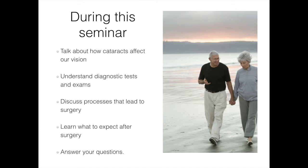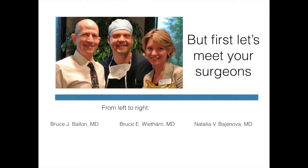During this seminar, we're going to talk about how cataracts affect your vision and understand some of the tests and exams that we do, and discuss the processes that lead to surgery and learn what to expect after surgery. And we have some questions that other patients have asked that we're going to try to address also.